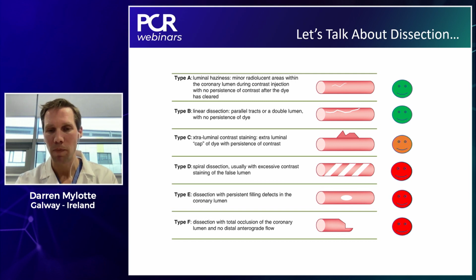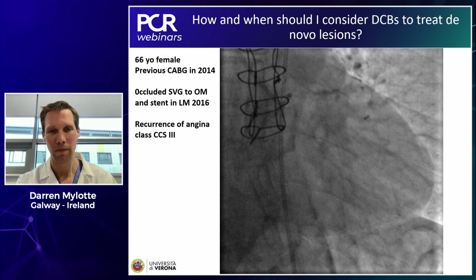Of course, spiral type D dissections with intraluminal filling defects, or where the vessel is closed, of course you can't leave these, and these need to be treated with a stent.